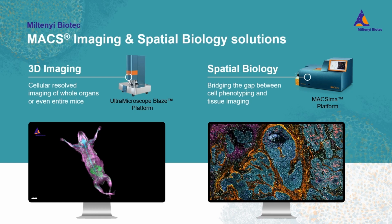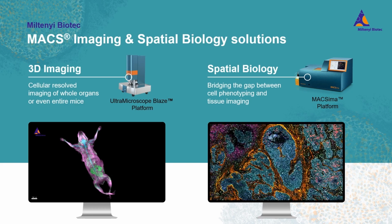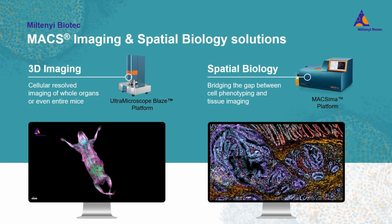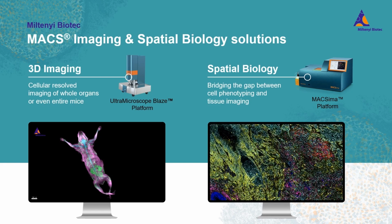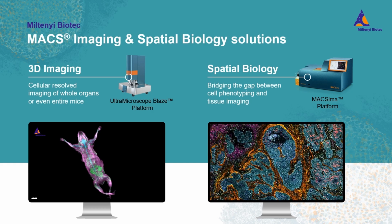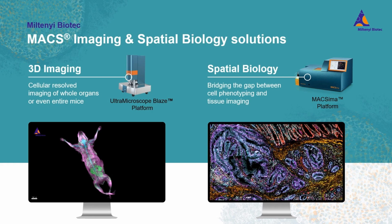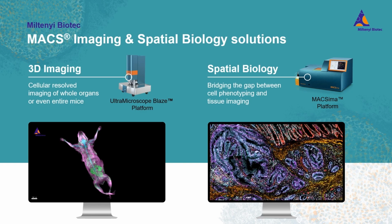Coming back to the MAC-SEMA, our spatial biology platform enables researchers to image and analyze hundreds of markers in one section with subcellular resolution. On the right, you can see different examples of different tissue sections stained with this technology. In a bit, Emily will drive you through the technical details and will explain to you as well our new workflow for same-section multiomics.